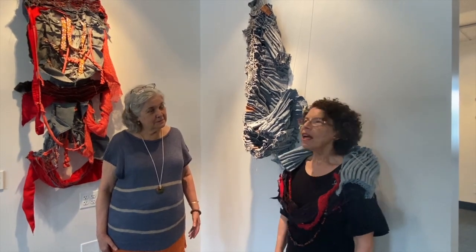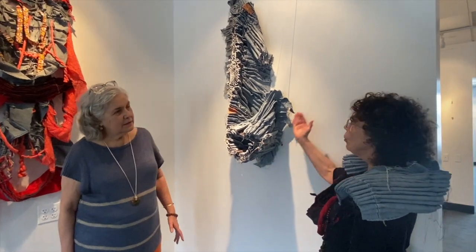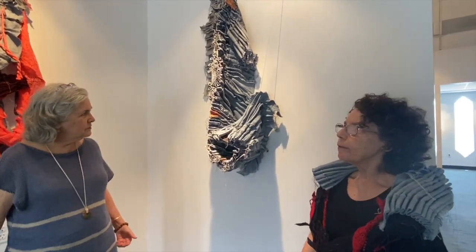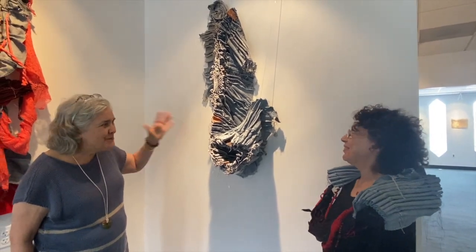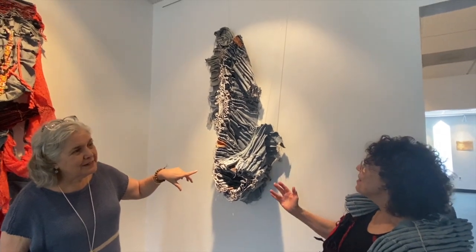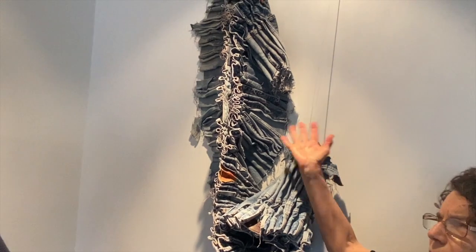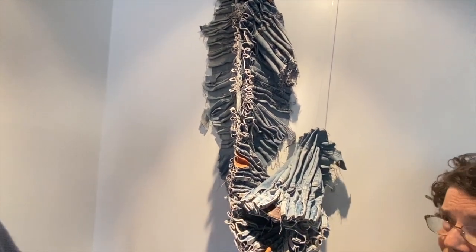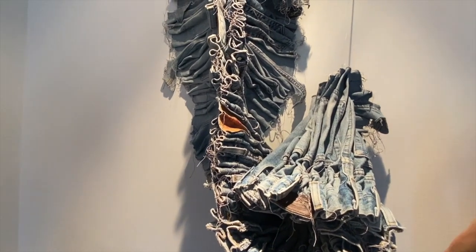So in this piece, I took only the tops. It's very clear when you look at this what this used to be. That's right. What's the title of this? This is called Curling. And so I sewed all these tops together. I used an industrial sewing machine. And then I was like, what am I gonna do?